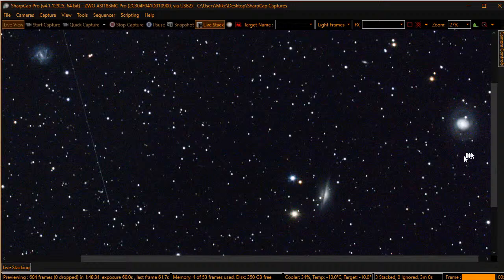And then M77, our last guy over here. This guy is about 47 million light years away. Discovered by Pierre Méchain in 1780. Both Messier and William Herschel described it as a star cluster. It's one of the brightest Seyfert galaxies visible from Earth. It's about 90,000 light years, so about 3/4 the size of the Milky Way.